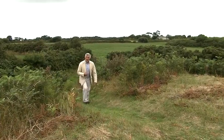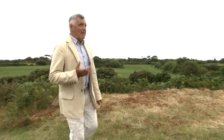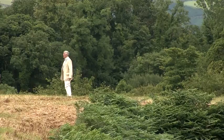This is an extraordinary construction, one of the most amazing forts on the island. It's actually a massive earthwork built in the shape of a great rectangle with pointy bits at its corners. These corner bits actually provided greater protection because running around the top of the earthen bank would have been a wooden stockade, and if someone attacked the side of the fort down there, you could effectively fire on them from here, hitting them in the back.